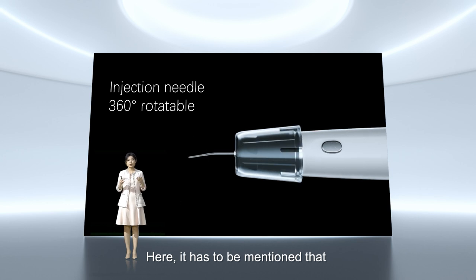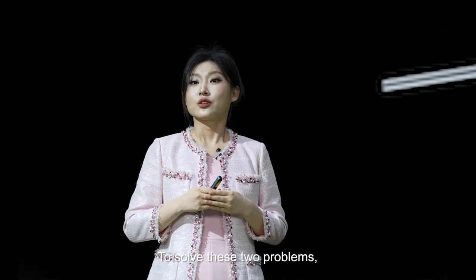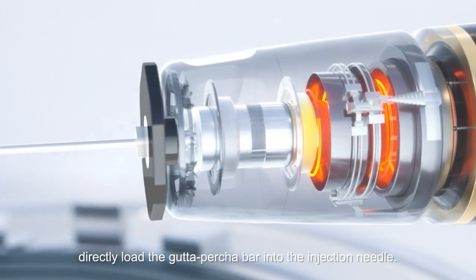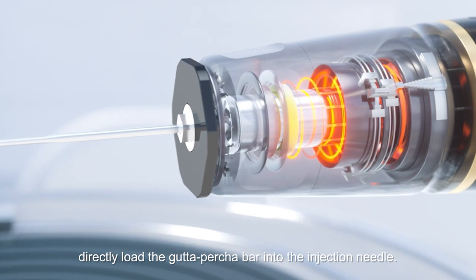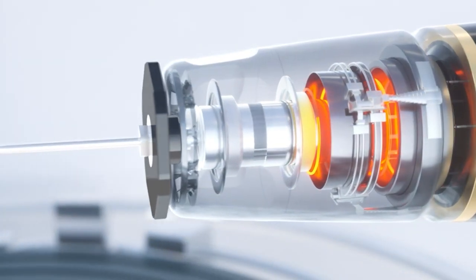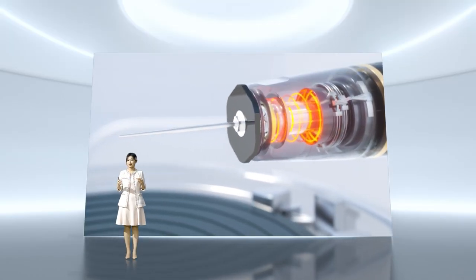Here, it has to be mentioned that our dentist friends must often worry about the leakage and the residue cleaning. To solve these two problems, we have improved the loading way. Directly load the gutta percha bar into the injection needle. In this way, there will be no gutta percha residue inside the machine.